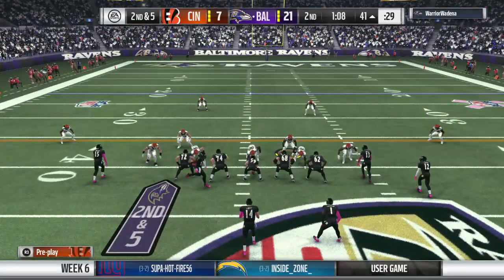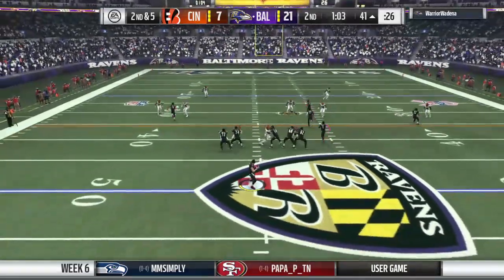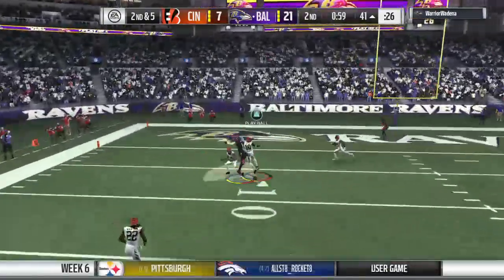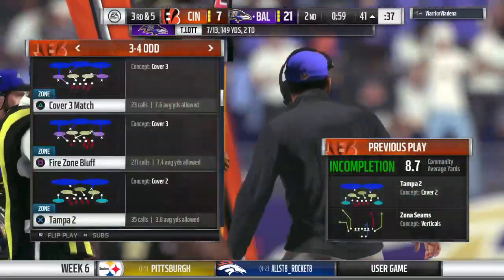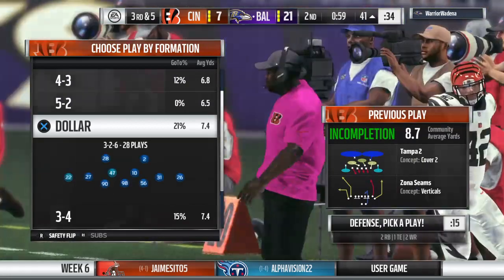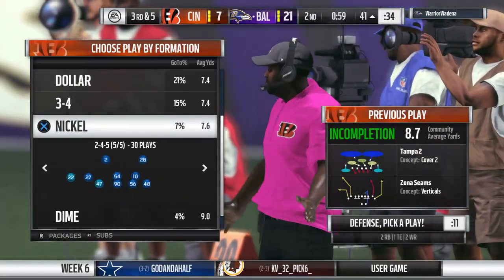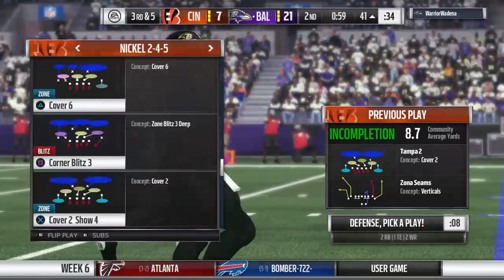They'll send a receiver here in motion right. Now they'll throw here out of the gun. Looking deep downfield. And both guys were there, but it falls incomplete. And when all else fails as a defender, when you're not there in the coverage, your best friend is exactly what we saw there. A big play shot taken by the offense. Unfortunately, it ended in a big drop.